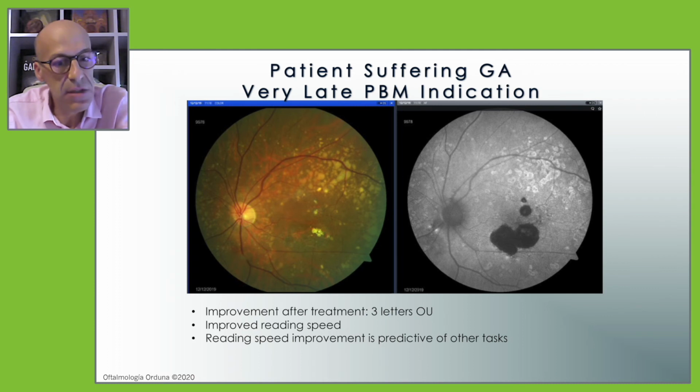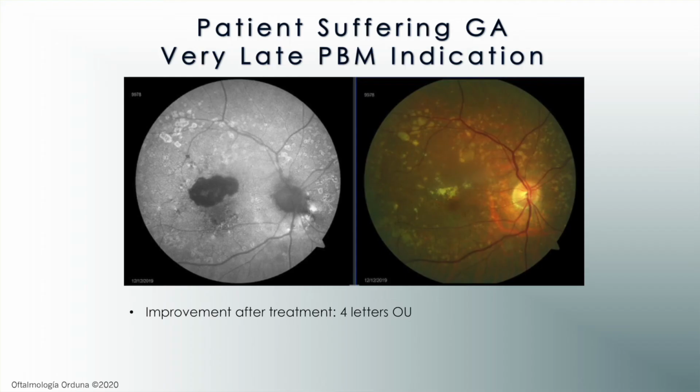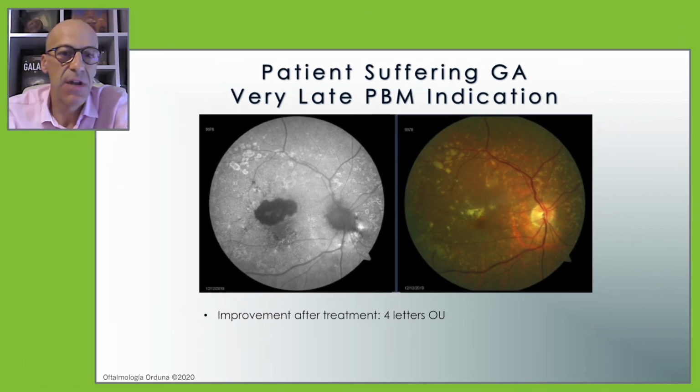This is not a good indication, but the patient improves 3 letters after treatment and improves reading speed, and we tell the patient that reading speed is a predictive test for other tasks in life. It also improves quality of life. This is the other eye of this patient. Also, we observe the same effect with photobiomodulation. It's a late stage indication, but the patient improves 4 letters in both eyes.